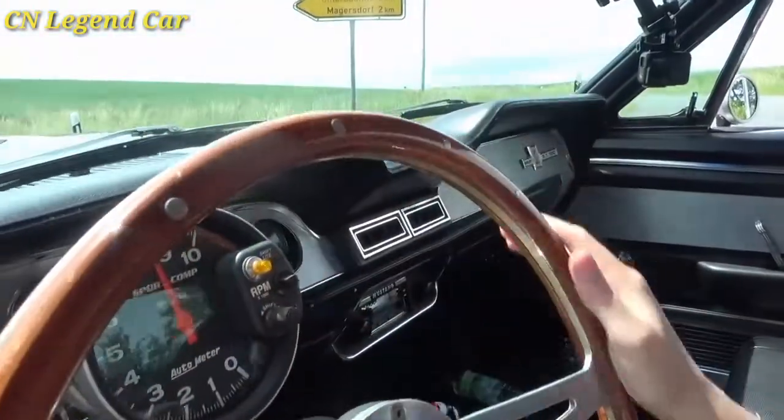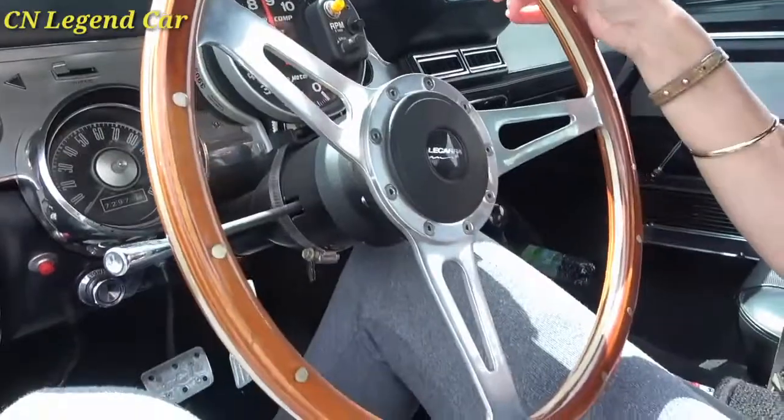This wheel is special, guys. Take a look at this. This is an original wheel built for Shelby. I think it's time to bring in the expert who is standing by.